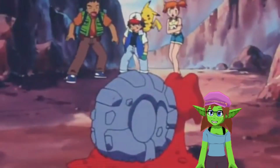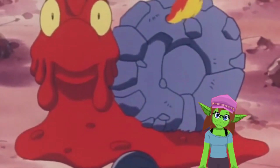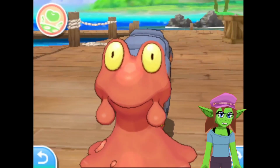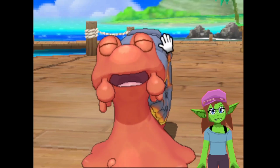For availability, we give Magcargo a score of 2 out of 5. You're pretty much only going to find this thing on mountains, and even though its pre-evolved form Slugma is more common, you'd have a hard time training up a Slugma just to keep a Magcargo as a pet. Magcargo are also not the most popular Pokemon, so you won't find a captive bred too often.